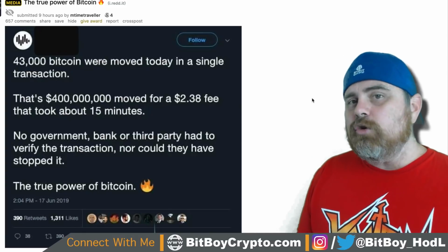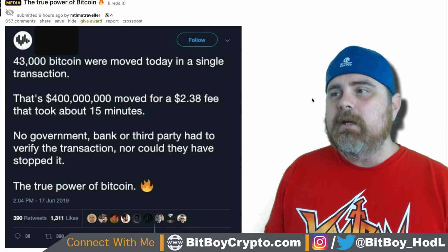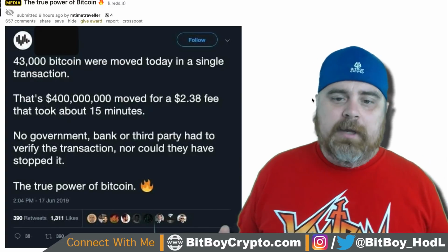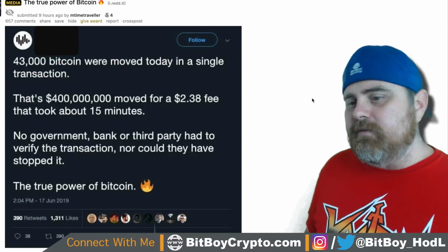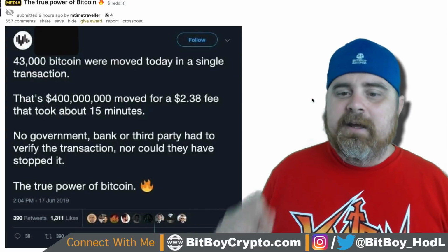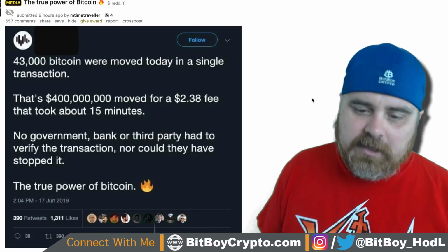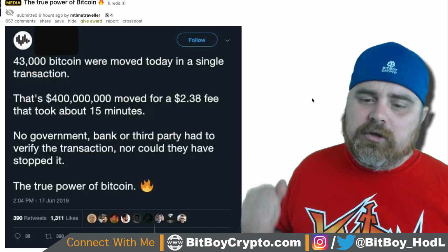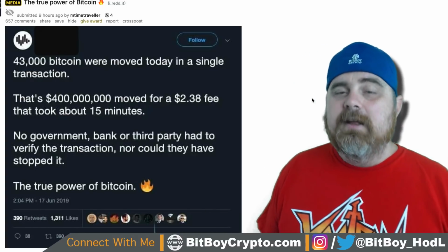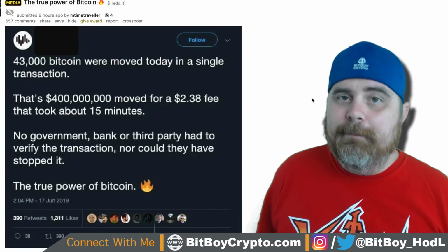But the true power of Bitcoin comes in its ability to be sent without the need for a third party. So 43,000 Bitcoins were moved today in a single transaction. That's $400 million moved for a $2.38 fee that took about 15 minutes. No government, bank, or third party had to verify the transaction, nor could they have stopped it. The true power of Bitcoin.